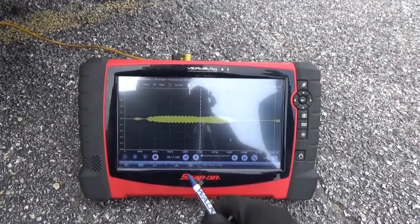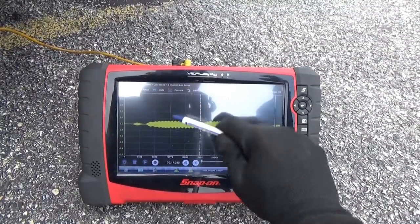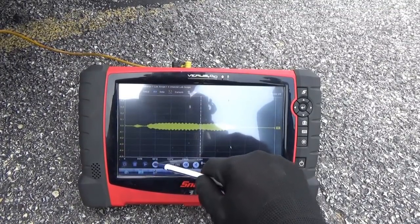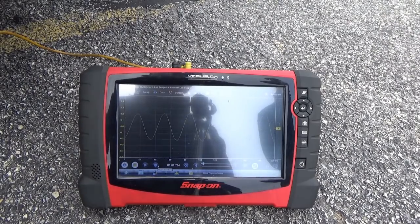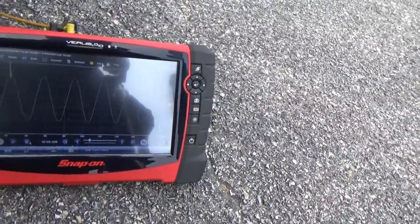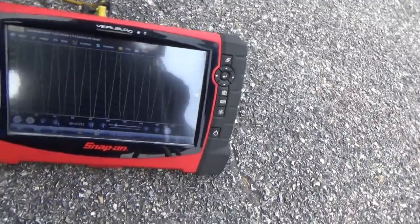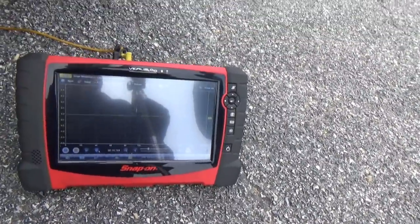Okay, so that was our signal before, so within these two lines, less than 0.2 volts peak to peak. Let's roll the scope. Oh, wow. I'm not even turning the wheel that fast. And look at our amplitude. We're already like half a volt peak to peak. I can make it go off the screen now. Huge difference, right?